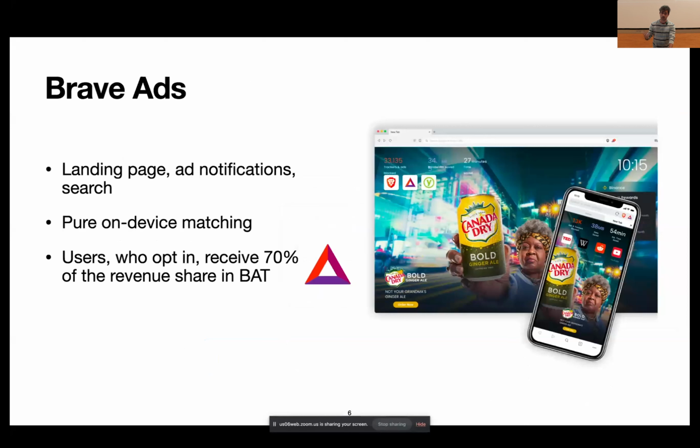That means that we have no data collection about the user preferences, and also the users who opt in receive 70% of the revenue in BATs. This is the Basic Attention Token because it's tied to attention.